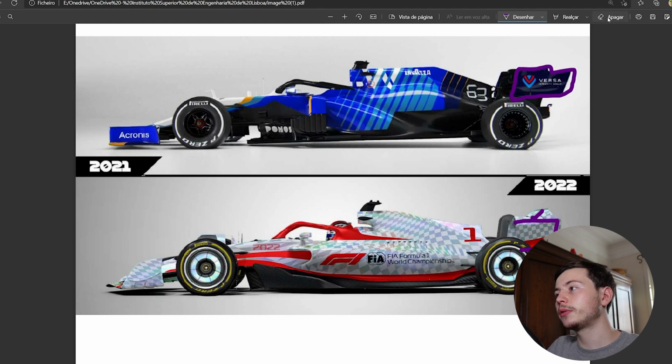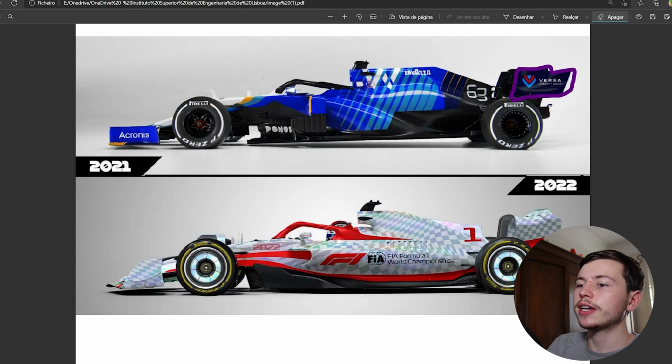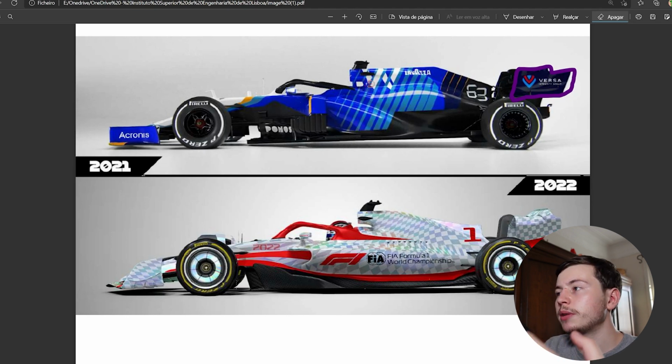And this is actually one of the reasons that the 2022 car will be slower than the 2021 car, is because teams are actually not able to put as many aerodynamic control surfaces.